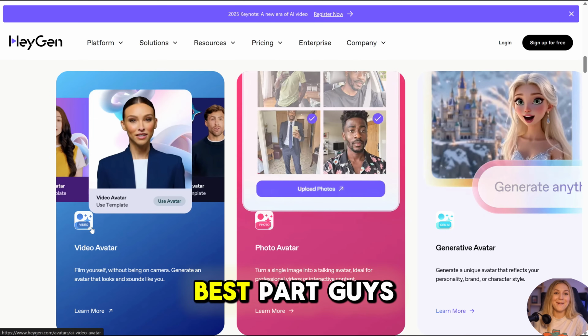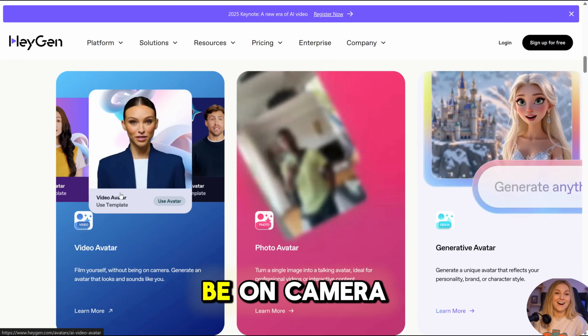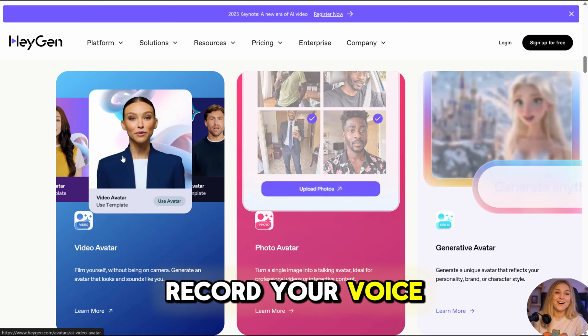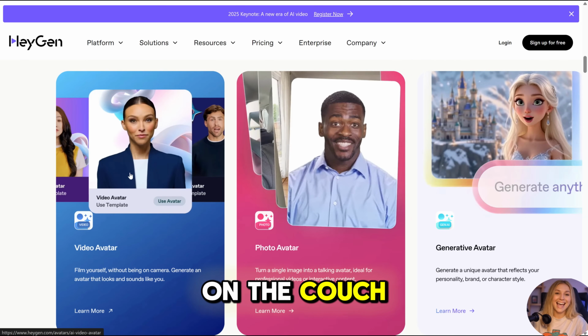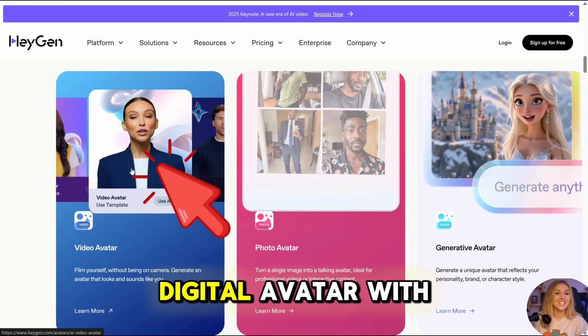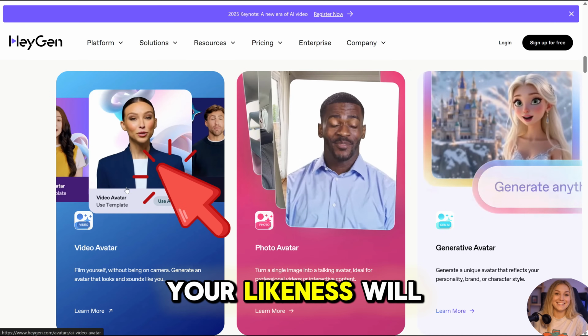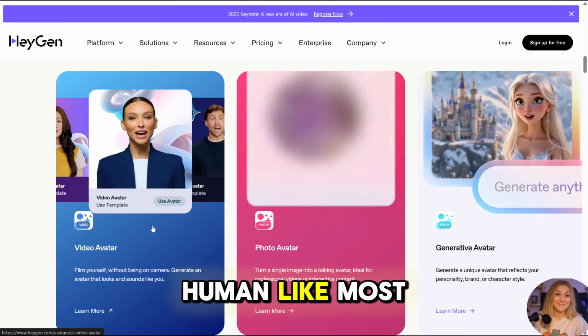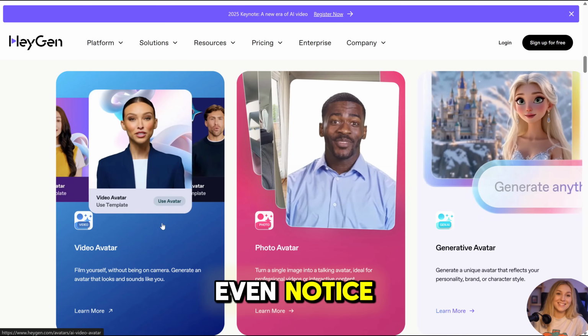This is the best part, guys. For example, you don't want to be on camera in the studio every day. Instead, you just record your voice in the comfort of your home, on the couch, in the sofa, in your car, in your backyard, and then the digital avatar with your likeness will speak your voice, and it will be very, very human-like. Most people will not even notice.